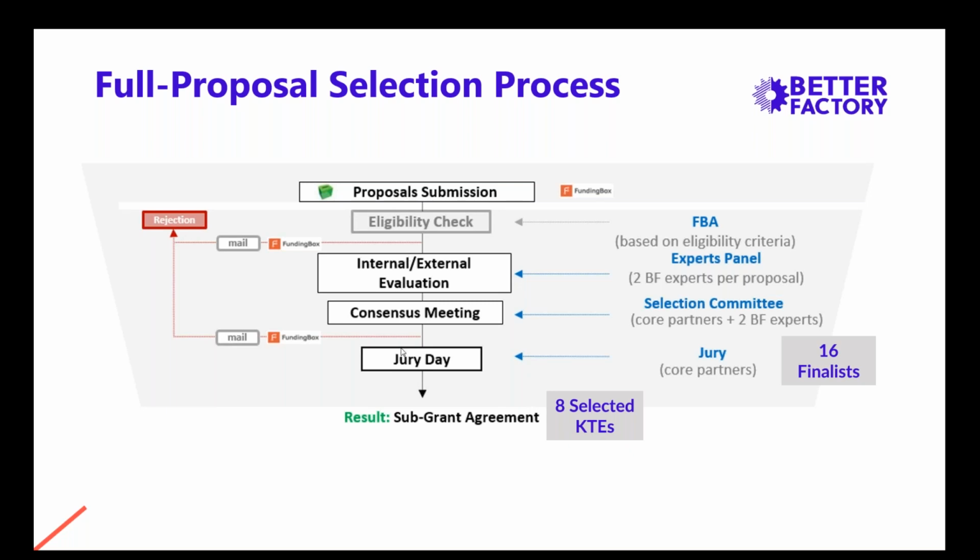At each stage of this selection process, all applicants will be notified about the results of their proposal and will receive feedback from the experts and other partners involved in the selection process. We expect this process to start just immediately after the submission deadline and to go on between 3 and 4 weeks for the external evaluation, and then by the end of September to have the number of finalists, and beginning of October for the selected KTEs to go to the program.